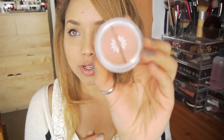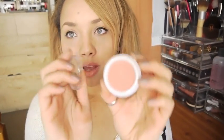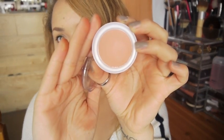And then even more inexpensive is Natural Collection, and this one's really, really popular. This is Peach Melba, but their blushes are about $1.99. They come in quite a range of different shades. You can get them in Boots. And they're really nice for a cheaper blush. If you're really on a budget, they're easy to work with, they're buildable, and they're really soft and kind of creamy feeling as well. I just think they're quite good for $1.99. It is a good deal you're getting there.